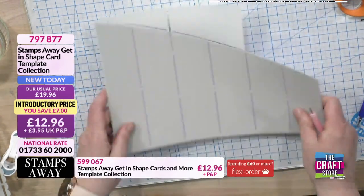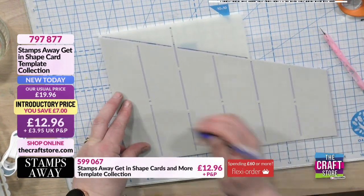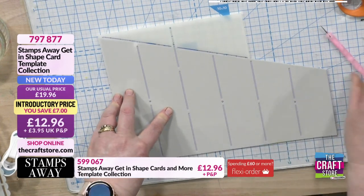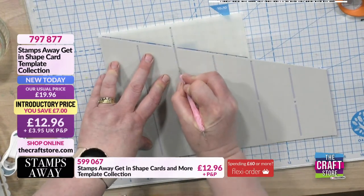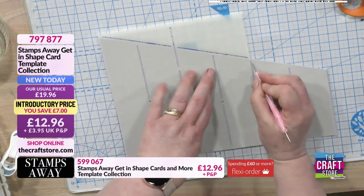Next one. Do exactly the same thing in terms of marking the dots. Don't panic, there are full instructions. This time I'm going to mark above the dot. Oh, mixing it up. Full length. Mark the dot.